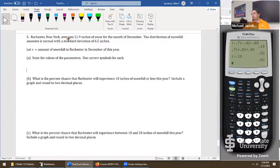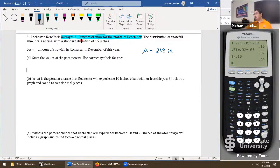Rochester, New York averages 21.9 inches of snow in December. Because it said averages, we can say either Y bar or mu is 21.9 inches. Well, I think the best approach on this one is there is no sample here. We're trying to estimate the value of mu by that number, 21.9 inches. This is not saying we know mu is 21.9 inches. This is just saying we're going to use the best information we have and say the population proportion of snowfall during the month of December averages this amount. So we're going to claim a parameter value.